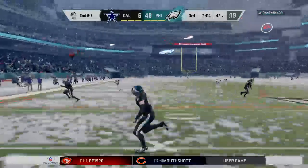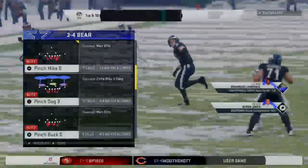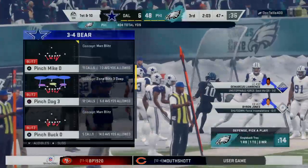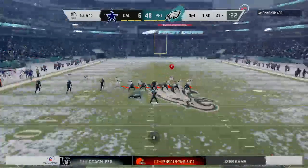Throwing on 2nd and 8. Murray looking left side, and he's got a man. It's Hopkins. And he'll take this to the other side of midfield before going out of bounds. 11 yards there, 1st down. Murray now, 5 straight completions here in this second half, 1st and 10.